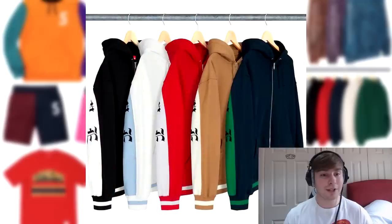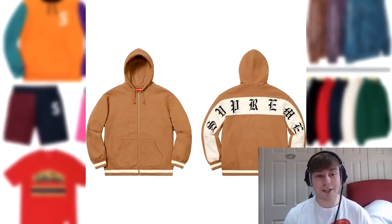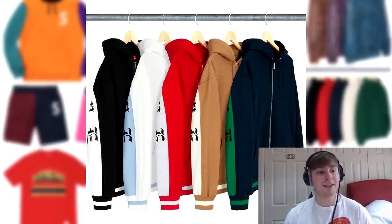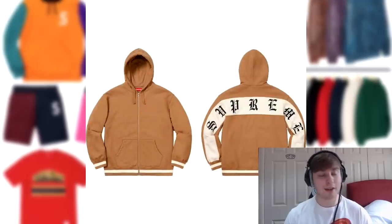Next up, we've got the Old English striped zip up sweatshirt. Personally, if this was a hoodie or if this was on a jacket, it would probably have been received a lot better. It's got an applique logo, but currently it's got 600 more dislikes to likes. I think the white and blue and the colour that they show on Supreme Community, being this tan and cream, is a very nice colourway.